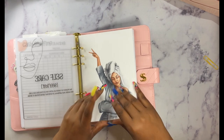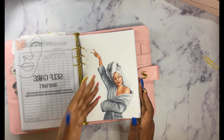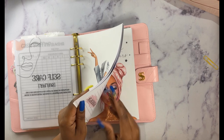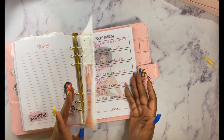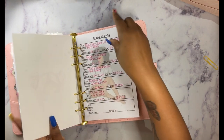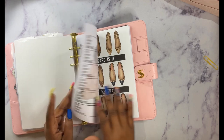I didn't change this out. I kept it the same because I like her. Just simply because she's in this robe and she looks like she's going to a spa. And then I'm going to skip over my self-care notes there. So we are going to go into my books I like to read. And so this is from 2022. So I'm going to take this out because I've read all of those. And we are going to start another one.